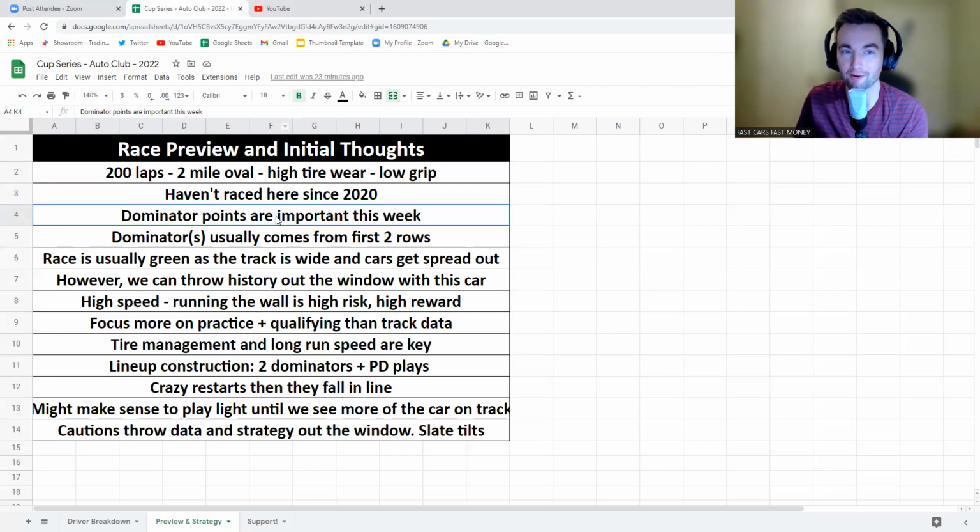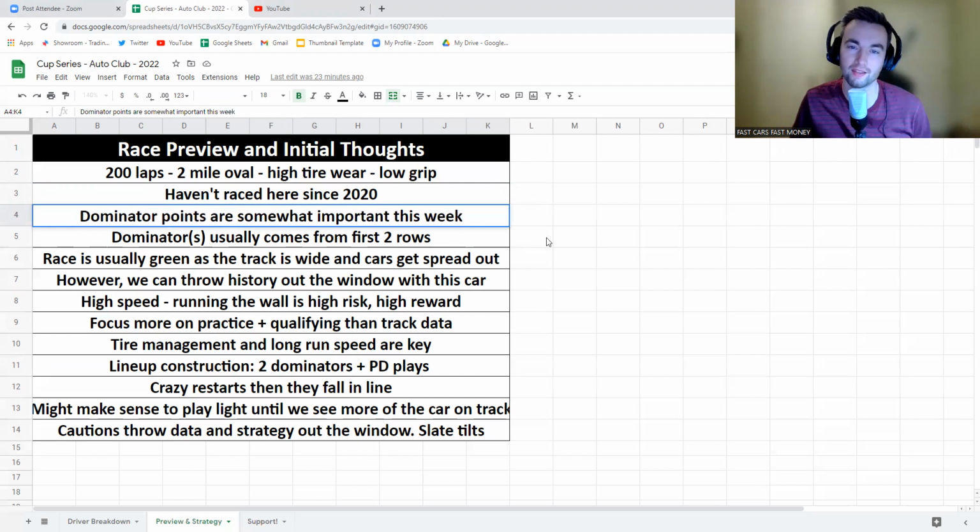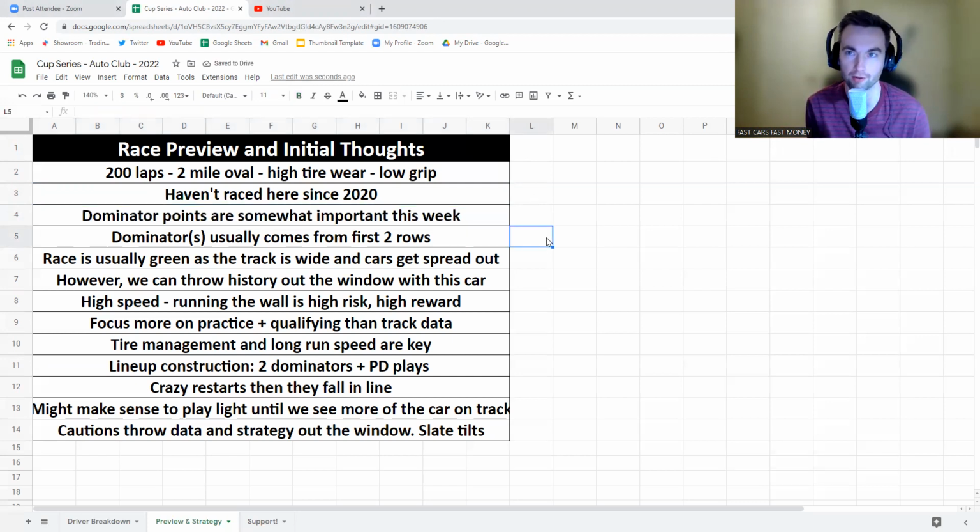Dominator points, I would say, are somewhat important. They're definitely more important than the Daytona non-dominator, but they're not as important coming into the week as I initially thought they were. Historically, the dominator would usually come from the first 2 rows. So you would look at the drivers starting 1 through 4 and ask who are the 1 to 2 drivers I'm confident can lead the most laps. You can take track history a little bit and not completely throw it out the window, but I want to rely more on the eye test. So what am I actually seeing?